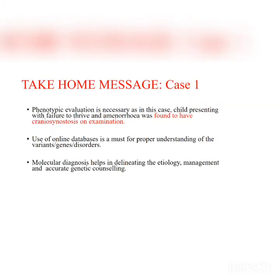So what are the take-home messages from case one? Basically, this child was referred to us with a complaint of moderate intellectual disability, but during examination, we found her to have coronal synostosis. So the learning message for the listeners is that phenotypic evaluation is necessary. In this case, the child presented with failure to thrive and amenorrhea as her main complaints, but she was found to have craniosynostosis on examination. Use of online databases is a must for proper understanding of the various genes, disorders, and rare diseases. And again, a molecular diagnosis certainly helps in delineating the etiology, management, and accurate genetic counseling.